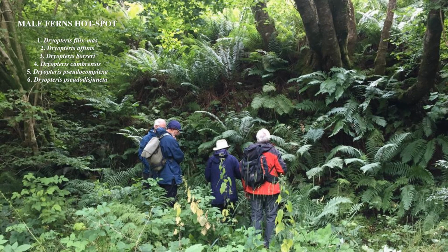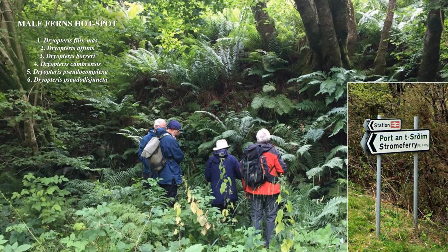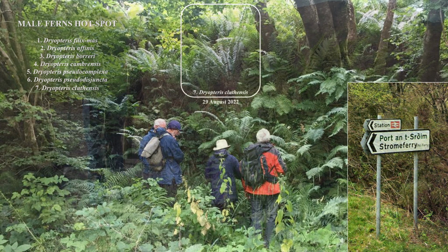In a little coombe a short distance from my Highland home, at Stromeferry, a visiting group of specialists found seven out of the ten male ferns, the latest to be named Dryopteris cluthensis. Evidently where I live is a male fern hotspot.